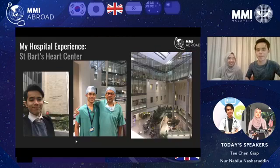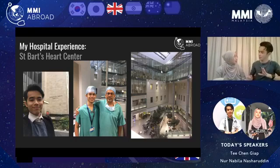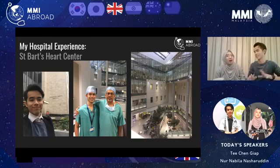Okay. Right. So now for my experience in St. Bart's Heart Centre. So a brief introduction about St. Bart's. It's UK's largest heart centre and certainly one of the largest heart hospitals in the whole of Europe as well. And if you can see the rightmost picture, that's a beautiful interior lobby of the St. Bart's Hospital. It used to be 3 different hospitals, and they tore all of them down and combined them into a mega hospital here.